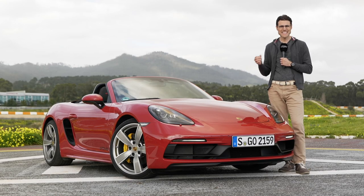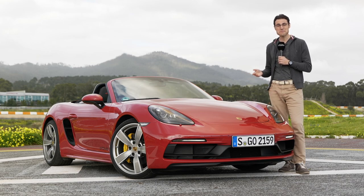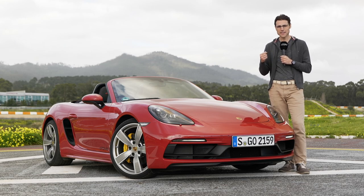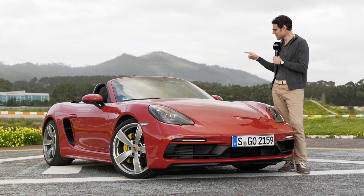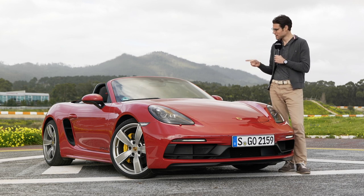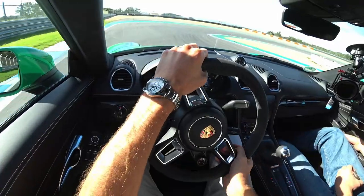4 liters of displacement, 6 cylinders, naturally aspirated engine, manual gearbox. We're going old school today on Autogefuehl with a new car, because so far Porsche has reserved this setup for the GT4 and the Spider, but now the 718 Boxster and 718 Cayman come as GTS 4.0 with this special setup. All about this one: exterior, interior and the driving experience off the racetrack and on the racetrack.